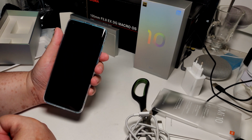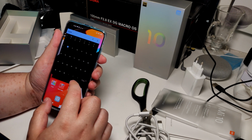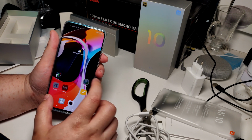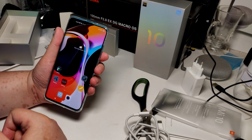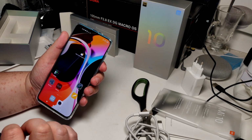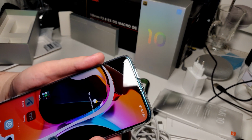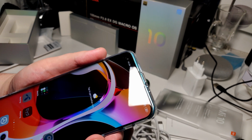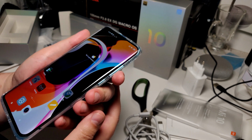Okay, so it's still installing some of my applications, which is alright. I like the screen. Okay, so there is one thing that I don't like about the screen. Probably it will be easier to show, like before. But there is this little hole punch. I'm not a fan of that, but well, I guess I will have to learn to tolerate that.